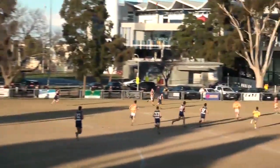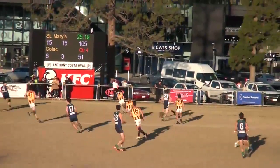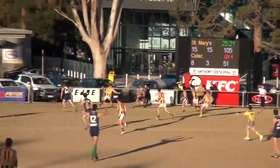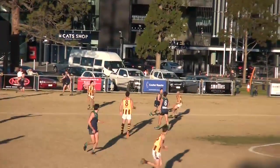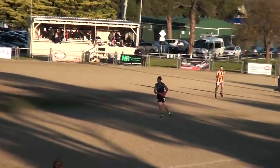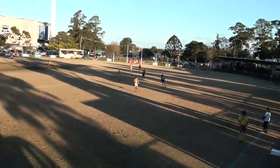Learson pumps one long down the outer side. Almost a free kick, I reckon, there to the Colac player. Comes out. McMahon dishes off to Travellini. Travellini squares it up and finds, this time, Dylan McMahon. Dylan and Hayden. Then it goes back to Dobson. Seems to have a lot of space all the time, Ben Dobson. Loves to release himself in that back half.